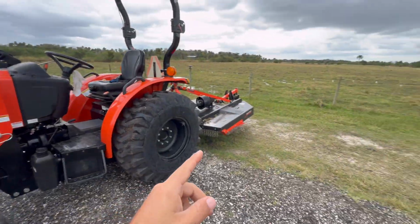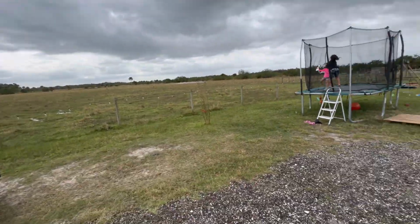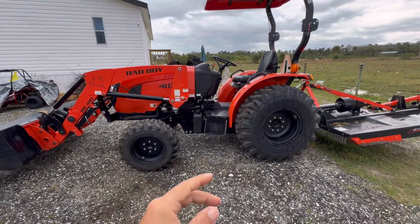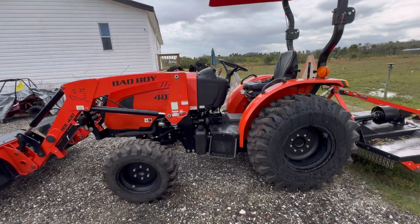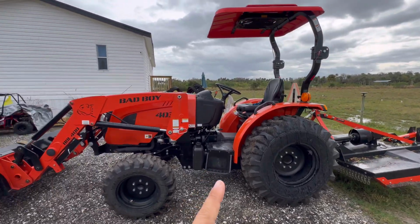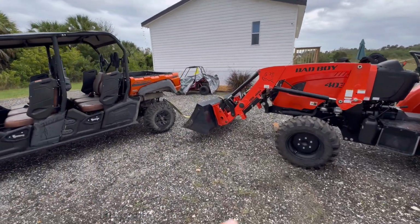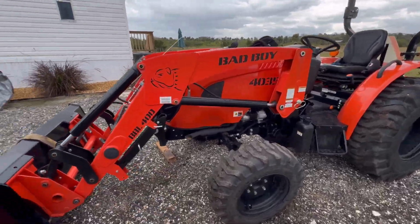One day I was cutting the side road and I was off into the ditch and I was mowing, right? And it was a little wet and had four-wheel drive on, but the tractor didn't seem like it had power. So I looked down and I was in B. I put it at A, totally different machine. So keep that in mind when you're using your tractor, whether it's a Bad Boy, Kubota, John Deere, whatever the brand is. Just make sure you're in the right gear for the right application.